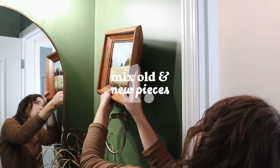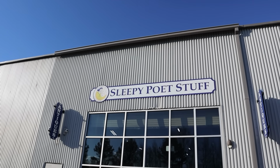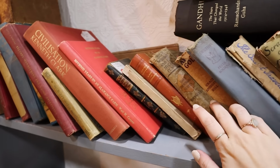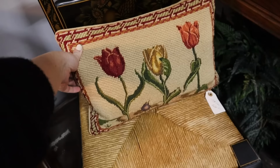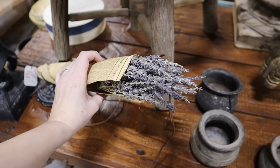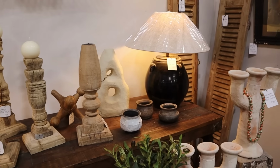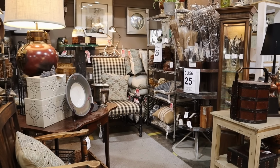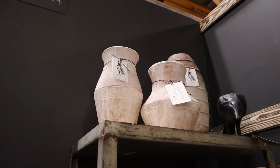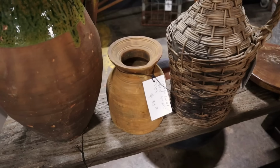One of my favorite ways to add that cozy factor to any room is to mix old and new in your decor. There's something about older vintage and antique pieces that really draws you in and adds character in a way that newer items can't. Looking at them, you think about all the stories they tell, the memories they hold. And when you contrast them against some newer bits, it really allows them to shine and gives your home that one-of-a-kind feeling.